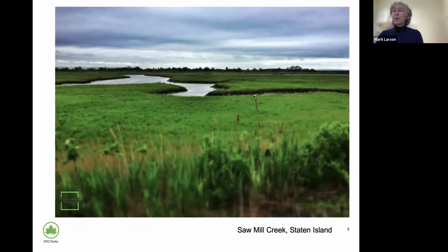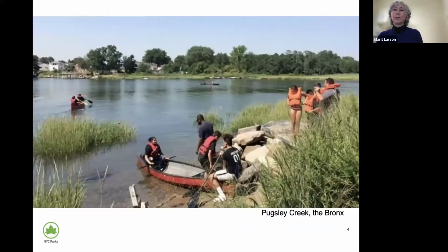So as we move then across the waterfront of New York, we also have a large number of small fringe salt marshes. These can be as narrow as 10, 20 feet in width, and they're more scattered across our urban landscape, here in the Pugsley Creek in the Bronx.